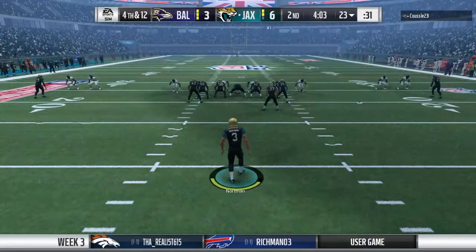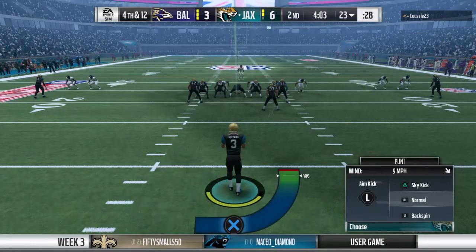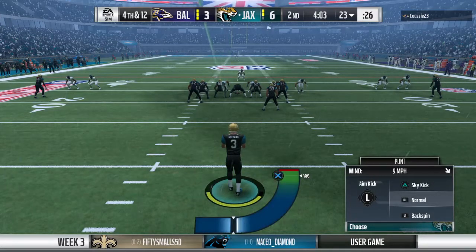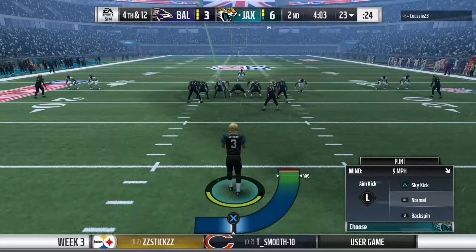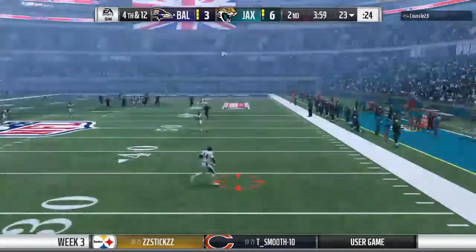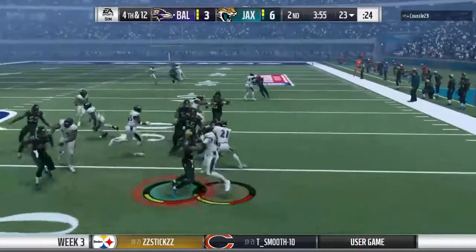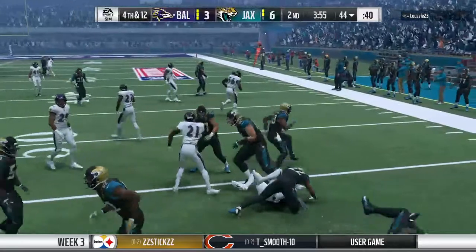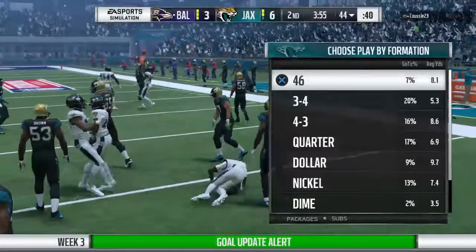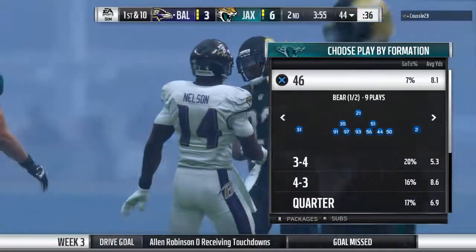Here's Brad Nordman now, as he'll kick it away for the second time. And taken right at the 35. And just a net of 31 here. 40-yard punt, 9 on the return. And the Ravens, they'll take over.